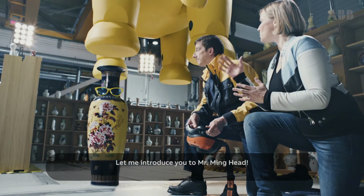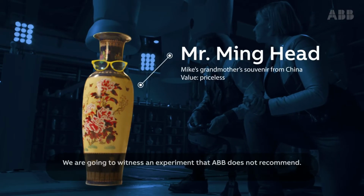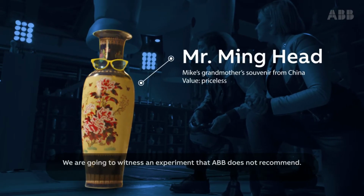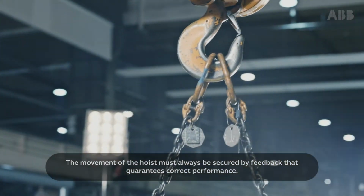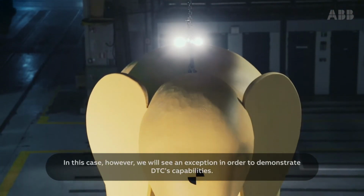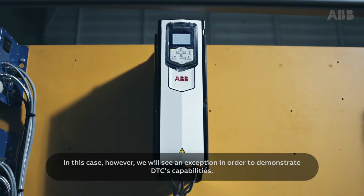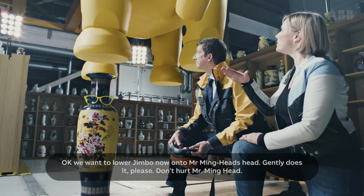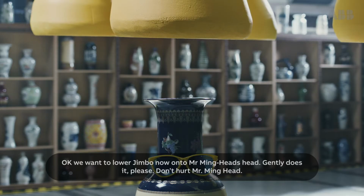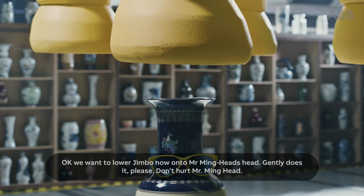Let me introduce you to Mr. Minghead. We're going to witness an experiment that ABB does not recommend. The movement of the hoist must always be secured by feedback that guarantees correct performance. In this case, however, we will see an exception in order to demonstrate DTC's capabilities. Okay, we want to lower Jimbo now onto Mr. Minghead's head. That's it, gently does it, you don't want to hurt Mr. Minghead.